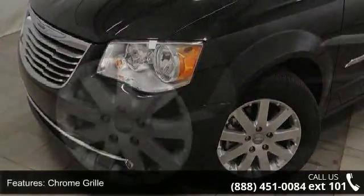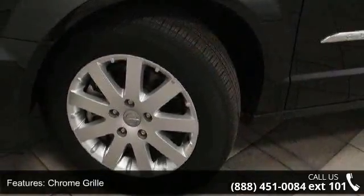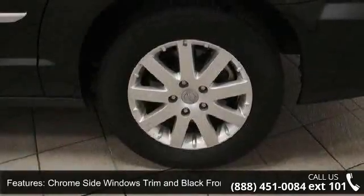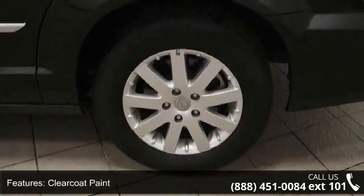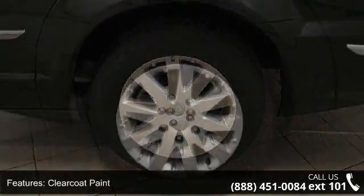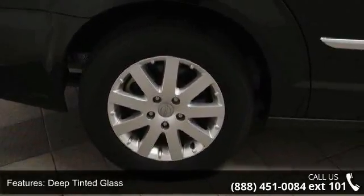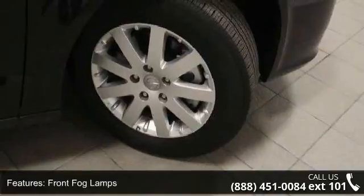Some of the top features included with this vehicle are chrome grille, chrome side windows trim and black front windshield trim, clear coat paint, deep tinted glass, front fog lamps, LED brake lights, lip spoiler, power lift gate rear cargo access, power sliding rear doors and roof rack.